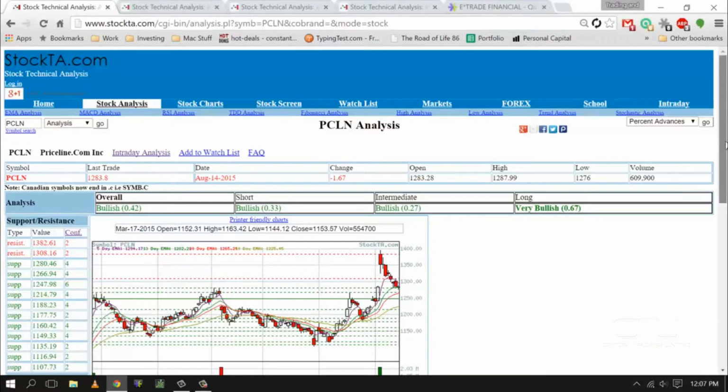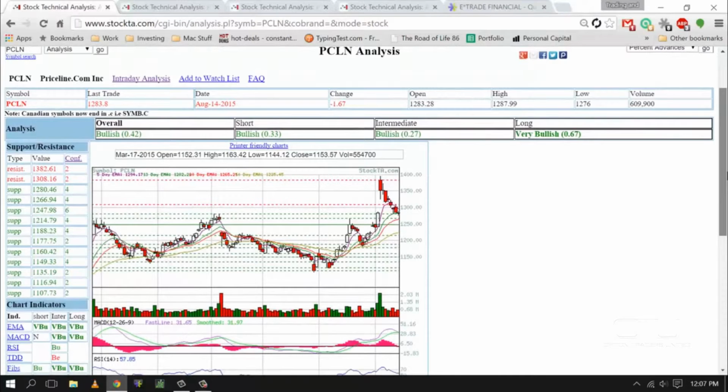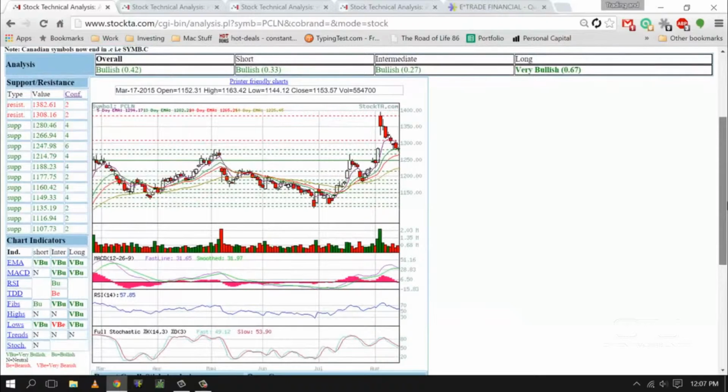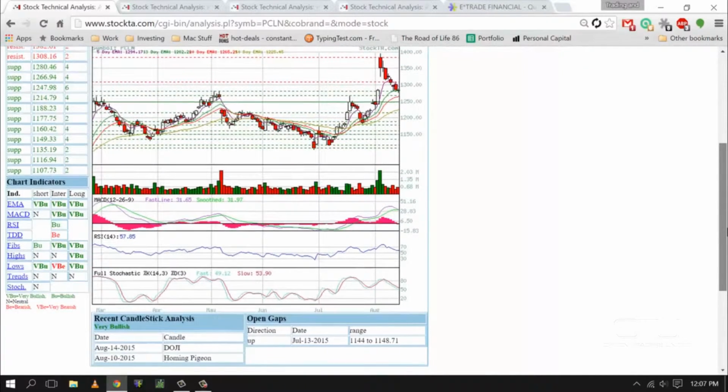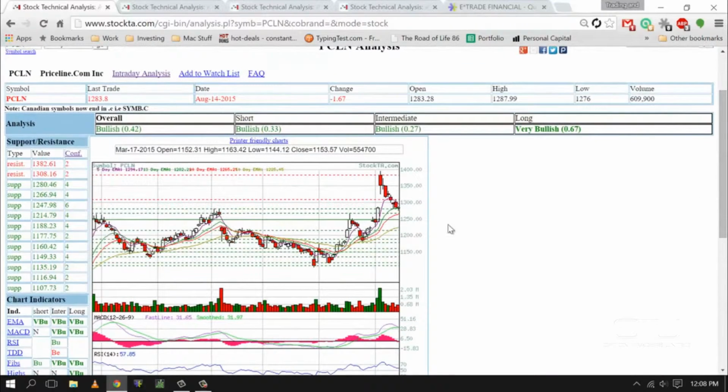So, Priceline. It's signaling bullish. It's filled the gap from earnings. Right here we have a doji. The market is pretty much indecisive. We could see a bounce.